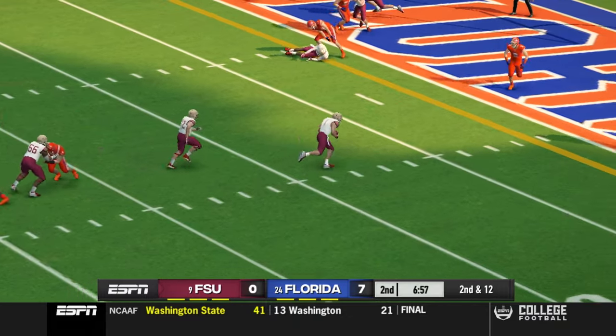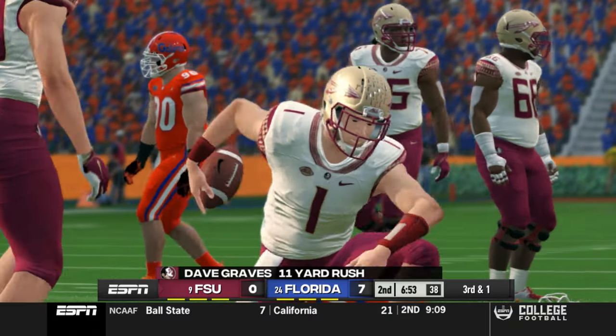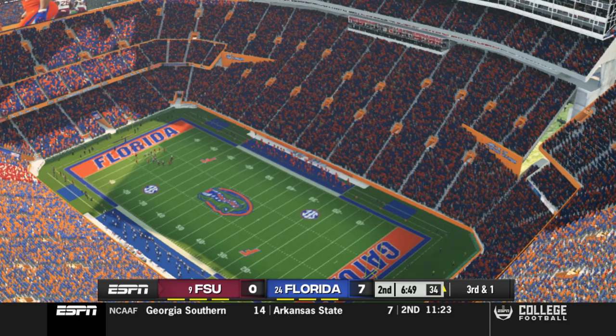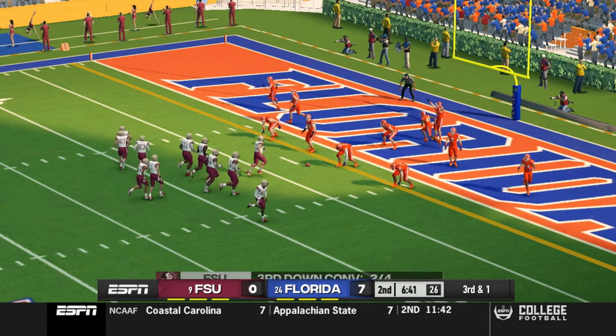He's going to try and scramble. He's taken down around the 3-yard line. It's third down, and this offense is about 3 feet away from that first down marker.